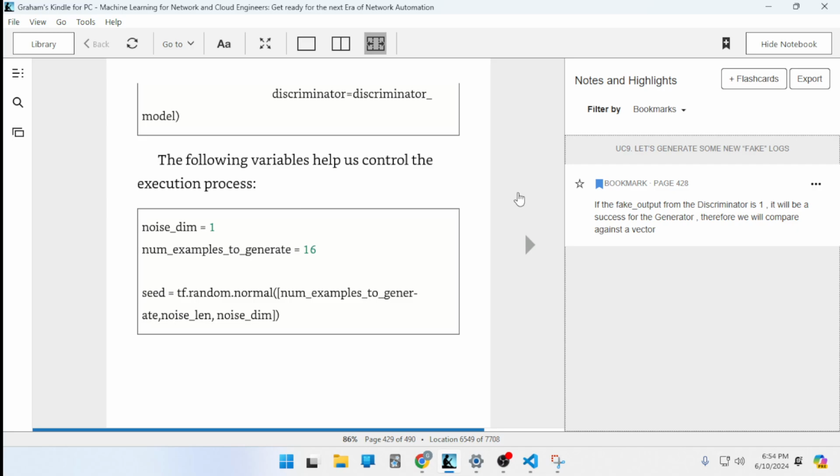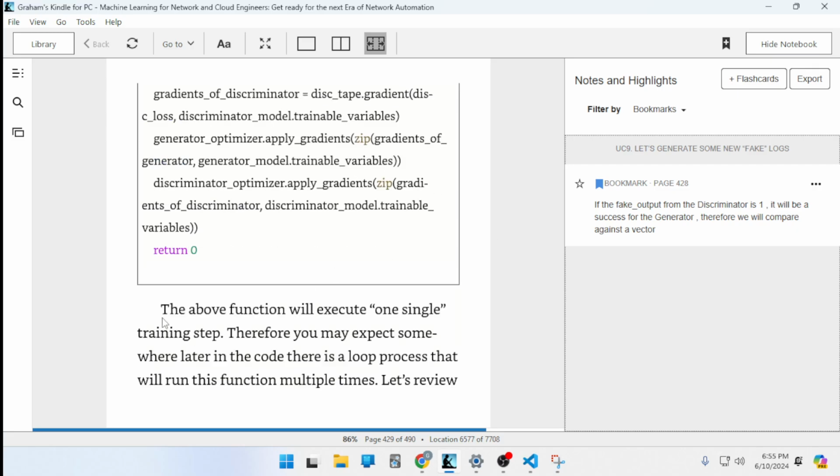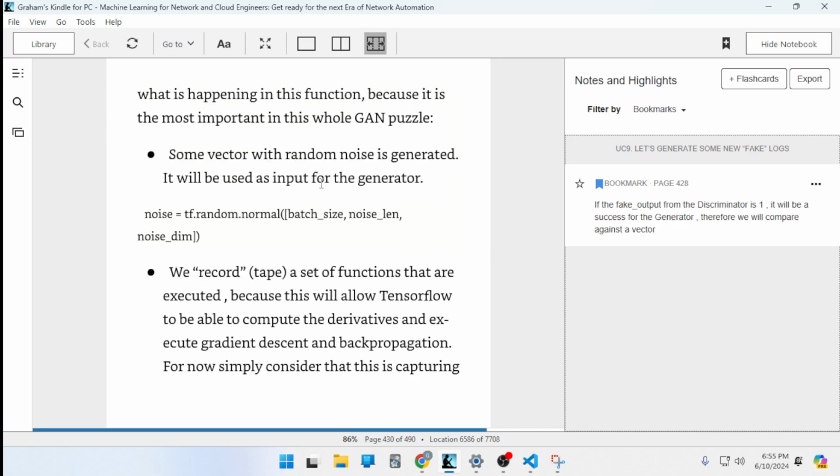The following variables help us control the execution process. The seed is a randomly generated vector that will be used to produce samples from the generator later on. Let's look now at how we have decomposed the training process that before was simply hidden behind the .fit method. The above function will execute one single training step. Therefore, you may expect somewhere later in the code there is a loop process that will run this function multiple times. Let's review what is happening in this function because it is the most important in this whole GAN puzzle.